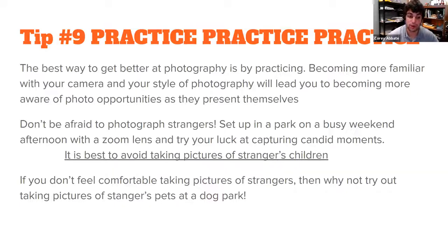And you're in a busy park on a weekend. If you do upset somebody, or if somebody just becomes aware of you, more often than not they're going to leave your capture area, so to say, and then you're going to have a new subject walk in within seconds. So you don't have to feel bad. This is one of the best places to take pictures.